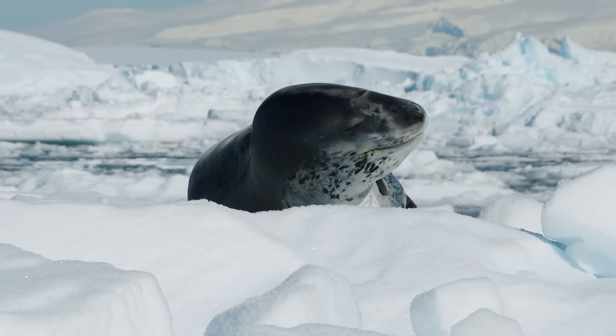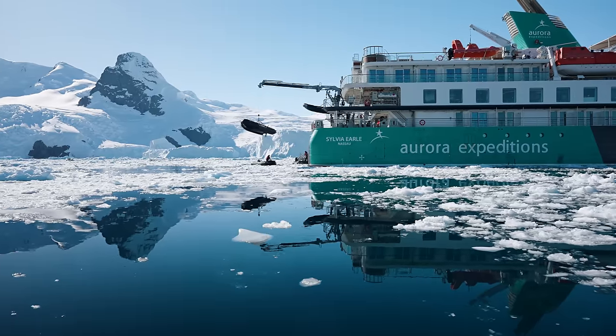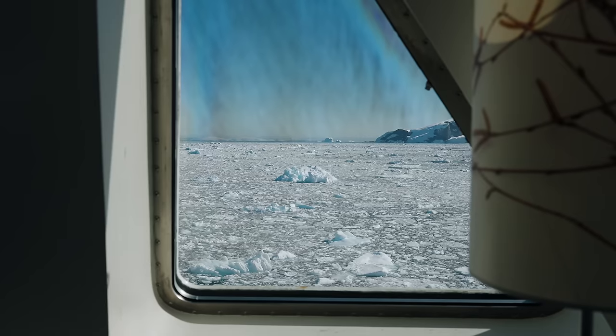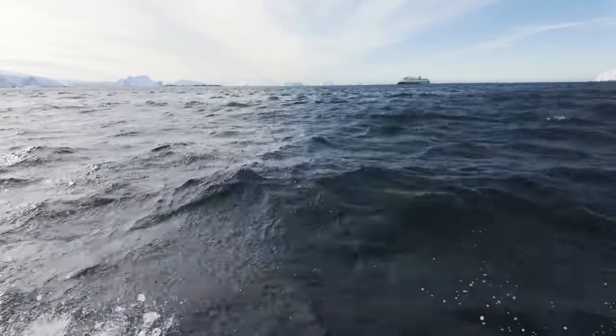So I distracted myself from the discomfort by filming a seal and then retreated to the boat for a ginger cookie and a latte. Whilst the morning gave us calm conditions and blue sky, the afternoon zodiac jaunt gave us rough seas, strong winds, and blue skies.